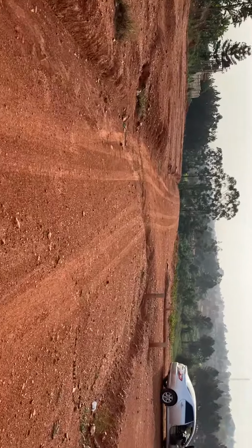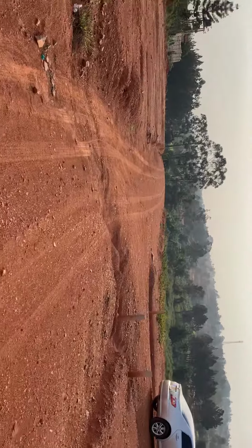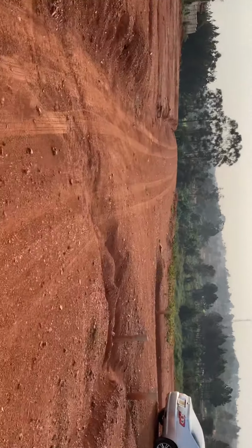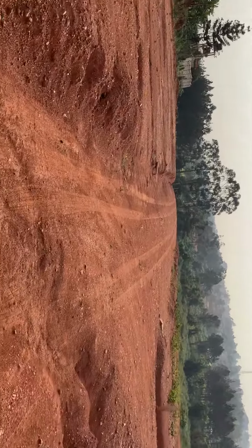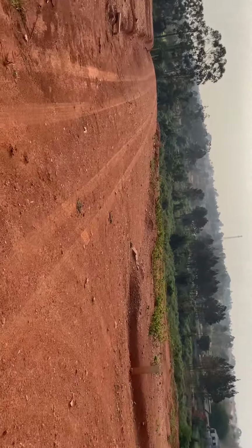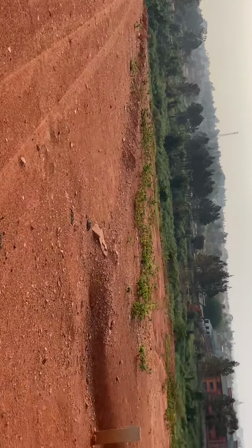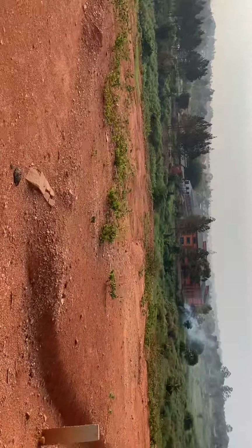Each plot here, we are looking at 100 million shillings. It's a big estate of over 5 acres, but we still have 8 plots left. The prices are negotiable and you can pay in installments. The future of this place is very good.